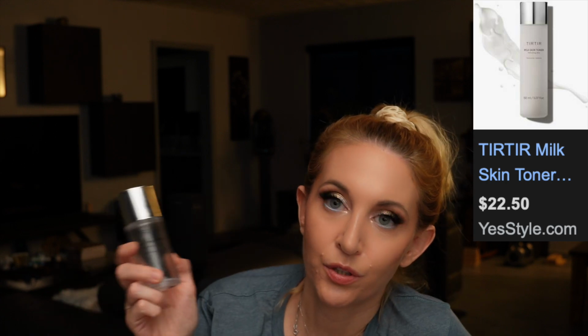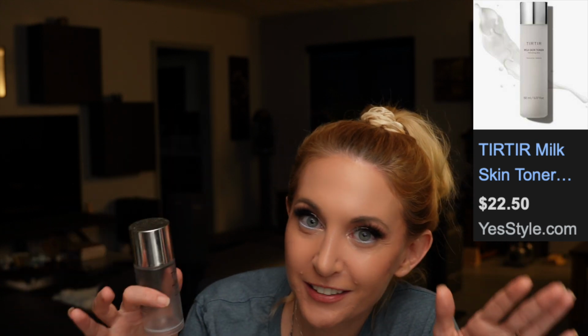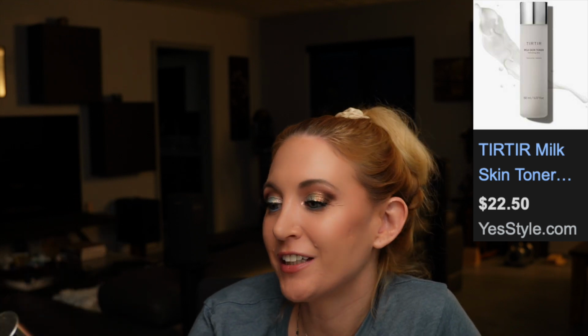This is one of those toners that sort of straddles the line of hydrating toner and thin moisturizer, you know? Like, these keep getting thicker and thicker, and I think they keep getting closer and closer into just a liquidy moisturizer. But regardless, I enjoyed it. I also have to say, you know, this is plastic, but this top totally stayed intact.